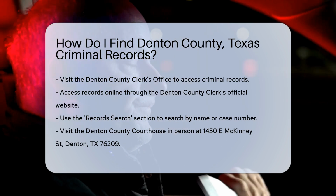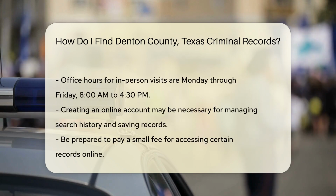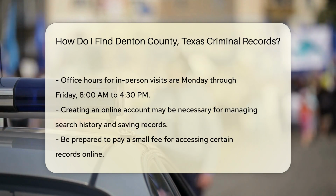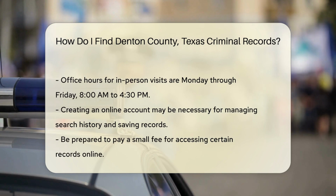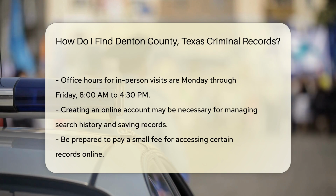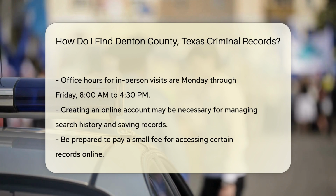If you prefer to visit in person, head to the Denton County Courthouse. The address is 1450 E. McKinney Street, Denton, TX 76209. The office hours are Monday through Friday, 8 a.m. to 4:30 p.m. When searching online, you may need to create an account. This helps to manage your search history and save records for future reference. Be prepared to pay a small fee for accessing certain records.